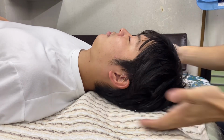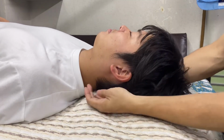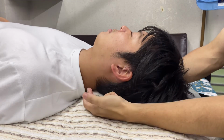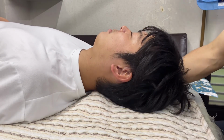Nice. Movement check, neck extension. Much, much different, right? His upper cervical spine moves very nicely. Now, the middle cervical spine and lower cervical spine, nicely. They do not compensate for the upper cervical spine anymore.